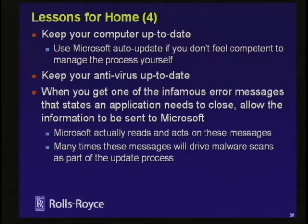We had the Microsoft security guys in a while back, and what they told us was they have a very large staff that looks at those error messages when they come in and actually tries to figure out what's causing the problem. And what they find is the vast majority are caused by malware. The next biggest hit after that is video drivers.